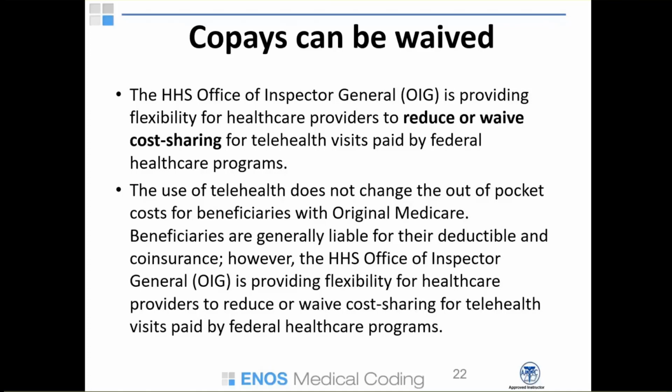Now, operationally, how do you collect a copay when the patient doesn't come in for their visit? Usually the compliance folks, I'm one of them, will always say you cannot waive a copay. That's illegal, and it's always part of our compliance plans, right? But the HHS said that they are going to reduce or waive the responsibility for collecting copays at this time. They're providing flexibility on that because the patient's not in front of you to pay that copay. If you can't operationalize quickly a way to take a credit card remotely, then you might be forced to bill the patient or collect at their next visit or what have you.